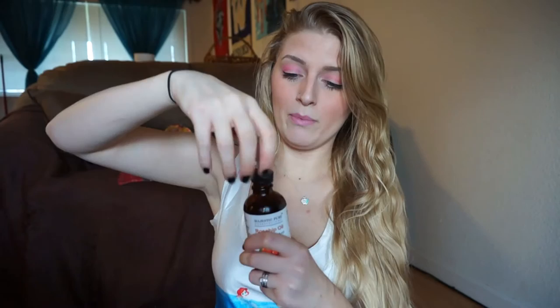You'd have to go to the essential oil section of Whole Foods, or I got this off Amazon. I think it was about $10 for a 4 ounce bottle. That's pretty good, and it lasts a long time because it has this little dropper and you just put a few drops every time you use it. So I love this. I'm obsessed with this.